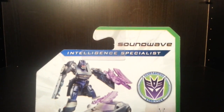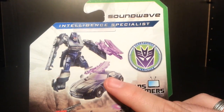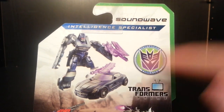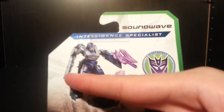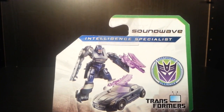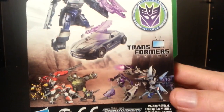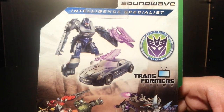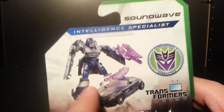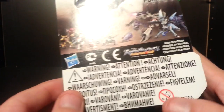And here is the big reveal of what's wrong with this thing. Soundwave Intelligence Specialist. He's a car? What? He's not a car in Transformers Prime. Obviously you've probably worked it out by now from his robot mode, his little blue circles. This is based off the Bayformers, because I won't call it Transformers, the Bayformers Dark of the Moon Soundwave, when he was a merc. For some reason he turned from a satellite to a merc, and that's the movie version robot mode. Legal goblins on the bottom.